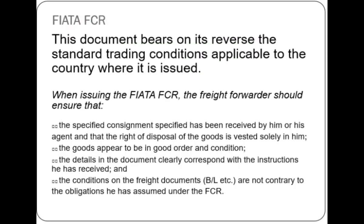There are many obligations in issuing this FCR. This document bears on its reverse the standard trading conditions applicable to the country where it is used. So if this is used in Ghana, it will have our STC on the back as small print.